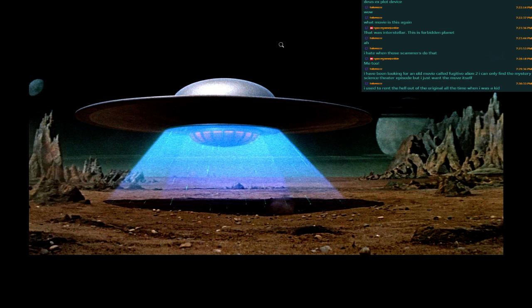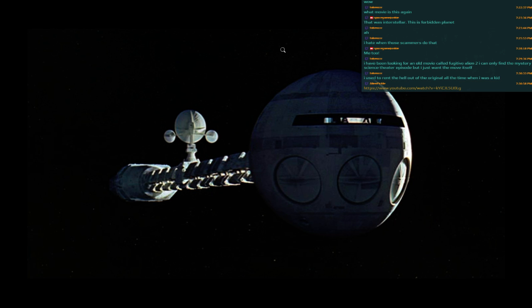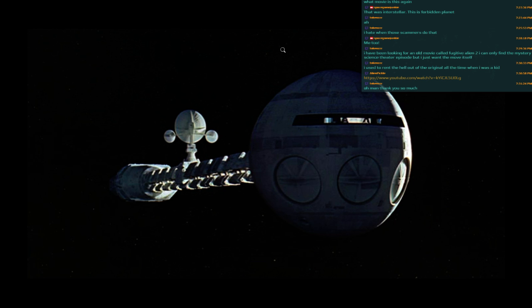So let's move on to the next ship, which I actually know something about. The good old Discovery from 2001, a classic design. I gotta say, I love this ship. Besides the original Enterprise, it's one of the first ships I remember as a kid, and I think it was very influential for me in that it really helped cement my love of spaceships, because it's just such a simple, elegant design.